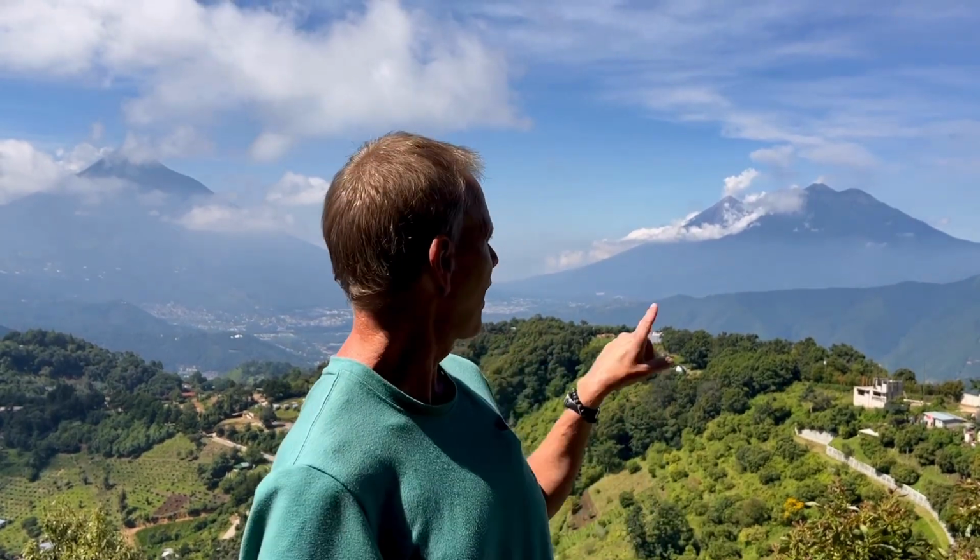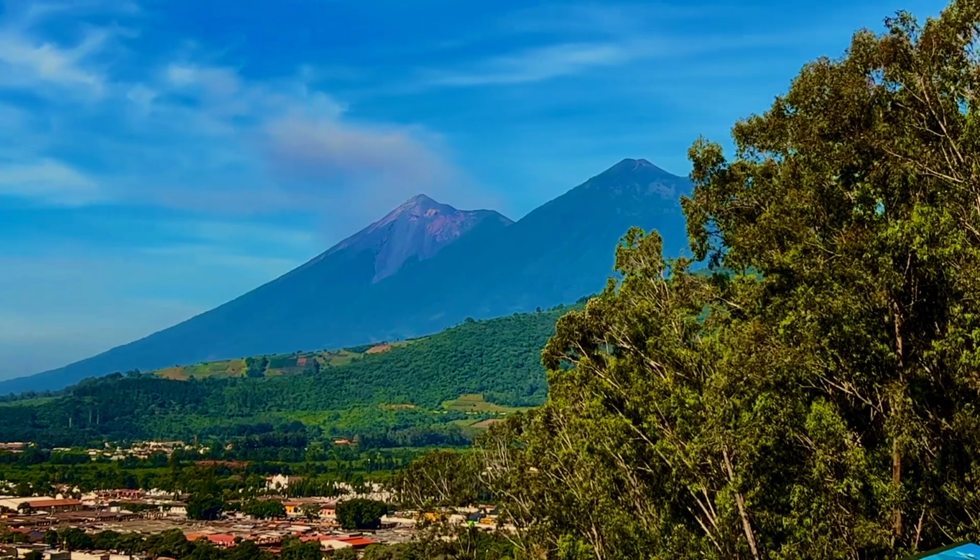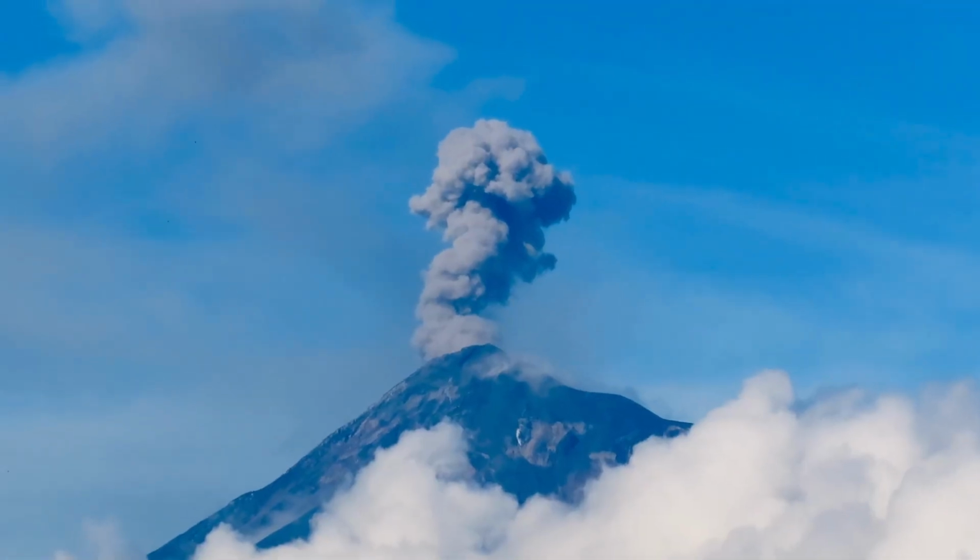Okay, let's talk volcanoes. Guatemala has 37 volcanoes. That's a ton of volcanoes in a fairly small country. The ones that you can see from Antigua are right over here. You have Hobbitenango, which is the one people take tours to. They climb to the top, mostly to look at other volcanoes. Right next to it is Fuego.